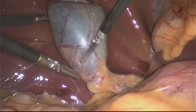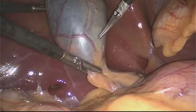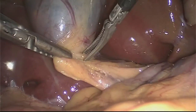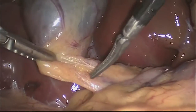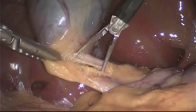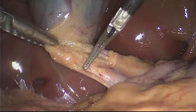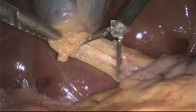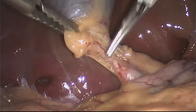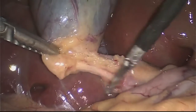We grasp our gallbladder and retract it upward, and you can start to see some of those stones floating around inside the gallbladder. We're going to just gently tease away this fat here that's near the cystic duct. The cystic duct is the duct that connects the gallbladder to the main common bile duct. And we just gently tease away that fat until we can see the cystic duct starting to come into view.